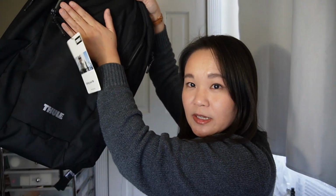It's the Tool brand, and I'm very happy for this because it'll be really nice for travel. It is slightly bigger than the one that I just thrifted from Japan, which I do like. It's just the Tumi brand, but that one is a little bit smaller, but this will be better for like work travel and stuff, especially if I'm bringing 2 laptops.